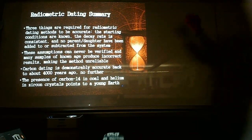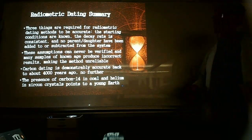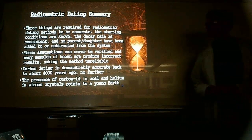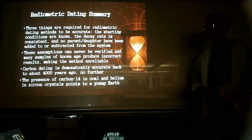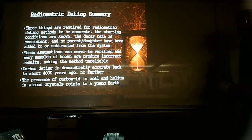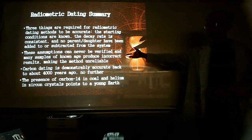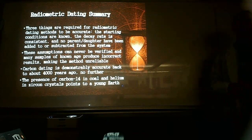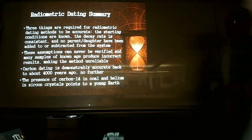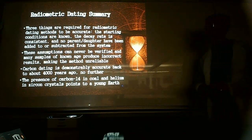I'll kind of go through these one at a time, comment a little bit on them as you start writing them down. 3 things are required for radiometric dating methods to be accurate. The starting conditions are known, the decay rate is consistent, and no parent or daughter has been added to or subtracted from the system. That has to be true. Once again, there's no way to verify this. These assumptions can never be verified because you'd have to go back in time to do that, which none of us can do, unfortunately. And many samples of known age produce incorrect results, making the method unreliable.